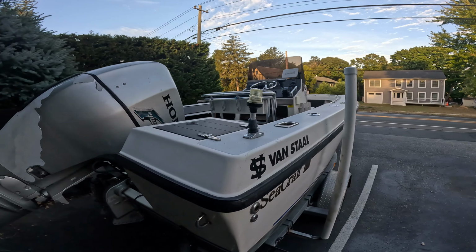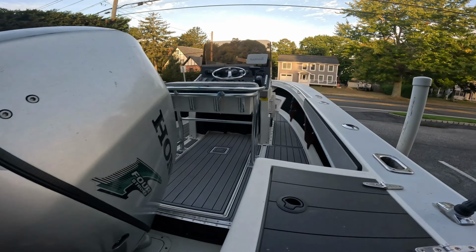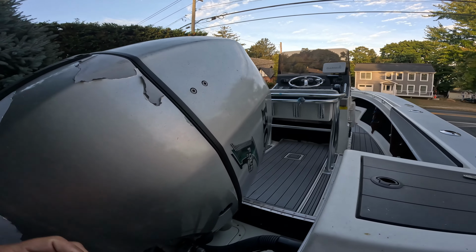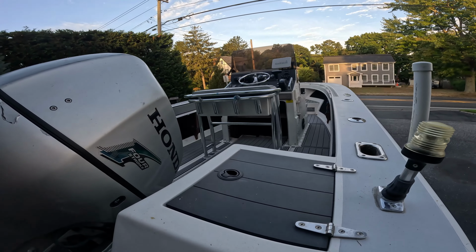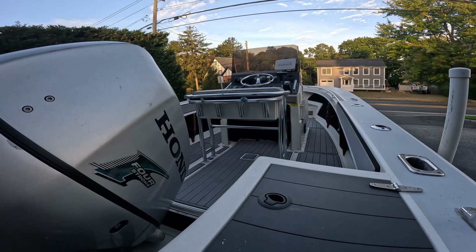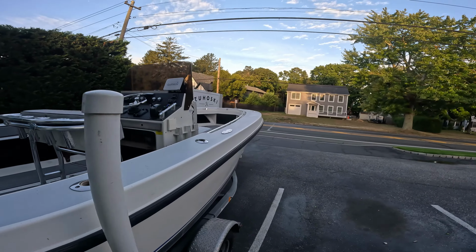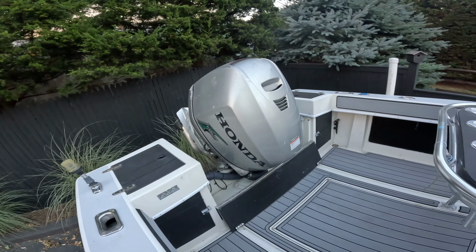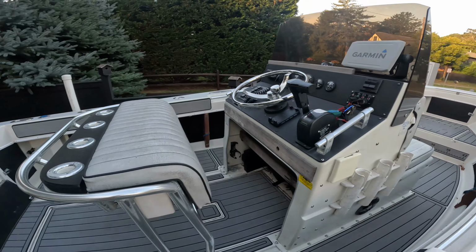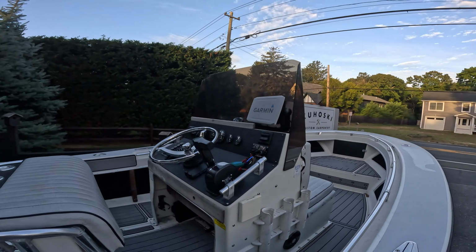This is a 20-footer, new transom, like that ad says, 19.5, looks clean inside. I'm guessing by the Van Staal sticker and the open layout and no T-top that this is somebody who either fly fished or did a lot of top water. You see the step up front. I like this one a lot. Reliable Honda engine on it. Yeah, a legendary design. No protection, that'll bother some people.